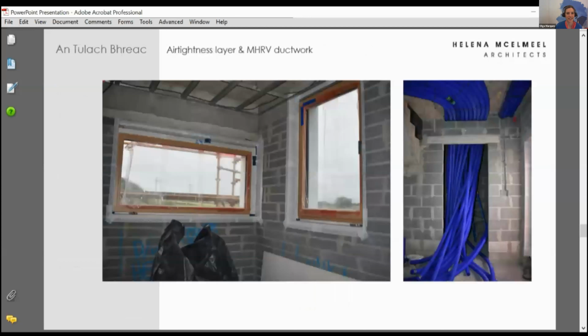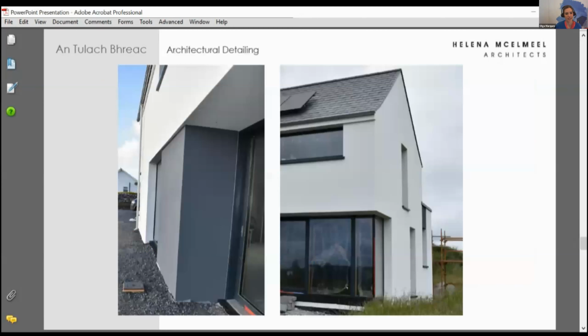Next slide. You still have to take great care, of course, with all the junctions and places like windows that you still have to tape, but it is easily manageable, usually with a builder that's experienced on site. Thank you. And next slide. Architectural detailing was also a bit easier to manage, as you're not trying to hold that external blockwork leaf. So things like recessed panels and corner windows were just slightly more simple in terms of detailing.